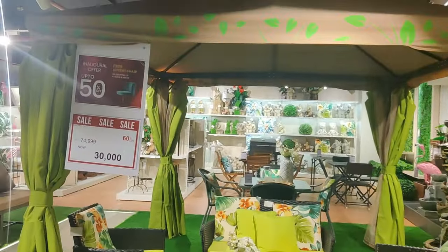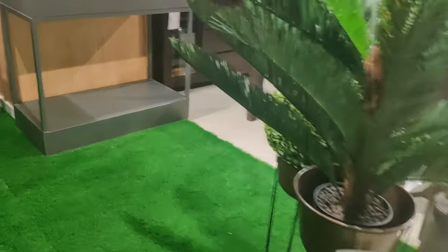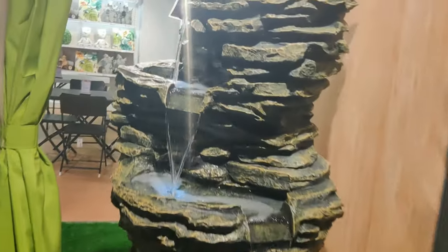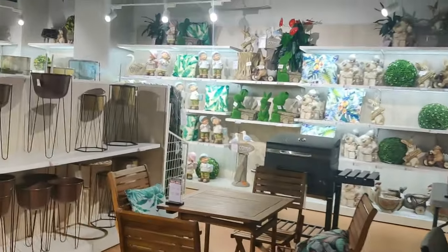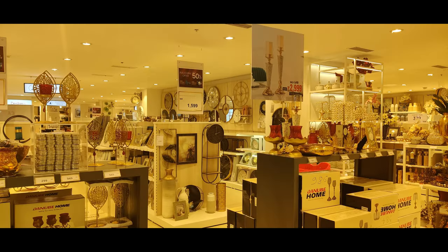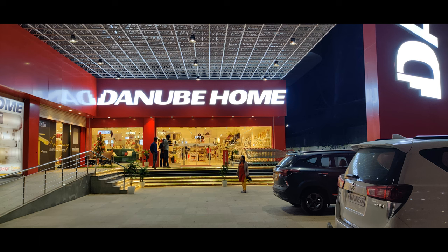Another biggest attraction for Danube Home in Bangalore is their customized service available for in-store homeowners looking for tailor-made solutions. The entire process from discussion to execution takes anywhere between 30 to 45 days depending on the scale of the project. We would definitely recommend Danube Home as the ultimate one-stop shopping destination for all home needs. The store is located at a convenient location near Marathahalli Bridge with ample parking space.